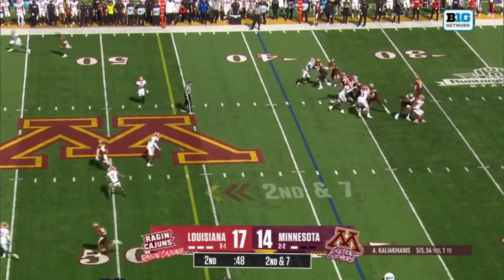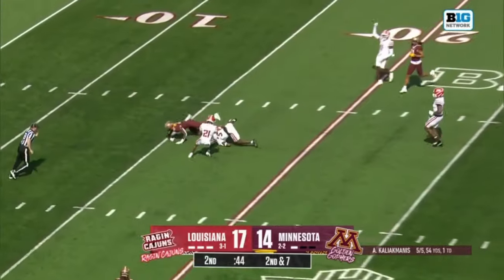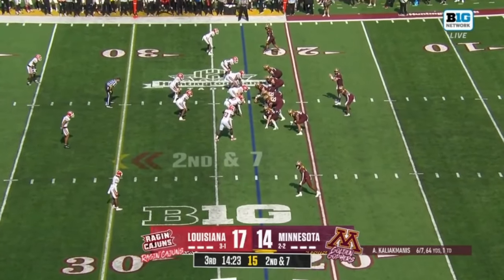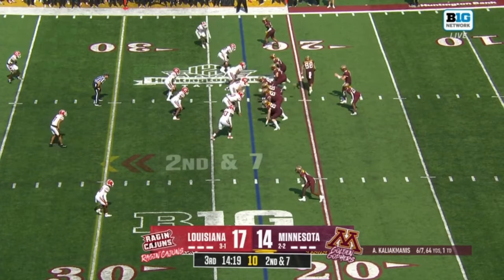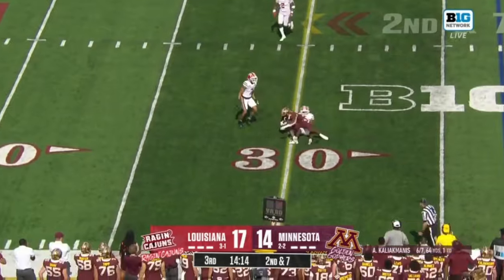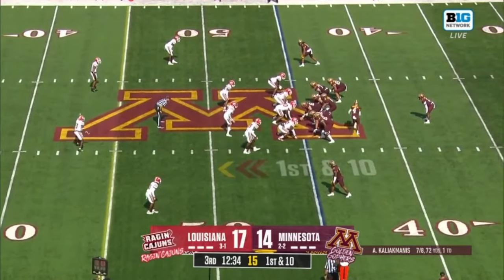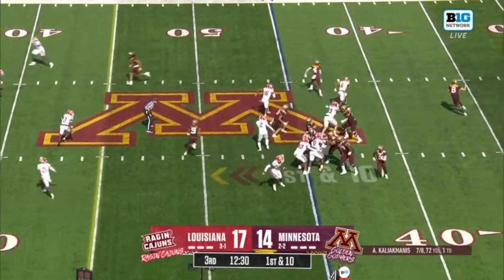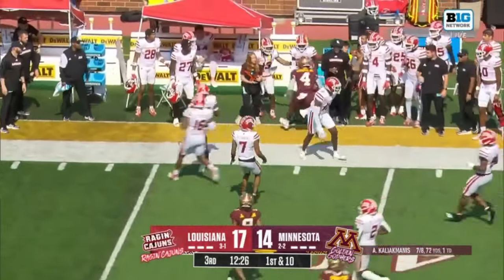Less than a minute to go until halftime. Kaliakmanis, a deep shot, and it's intercepted. Darius Taylor, three weeks in a row, has been named Big Ten Freshman of the Week. Evans, a redshirt freshman, playing well in his absence. He's on blitz pickup there, and the pass is caught by Corey from the 45. Krooms in motion. Krooms on the reception. First down and more.